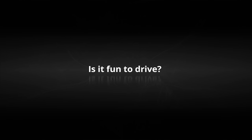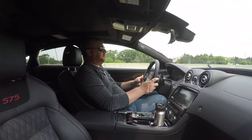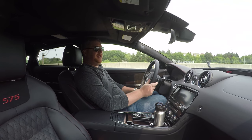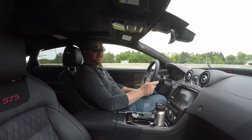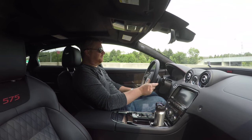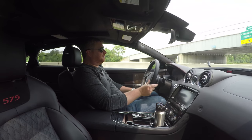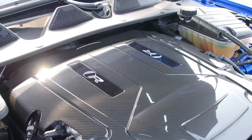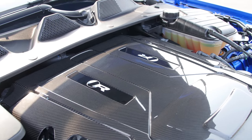Is it fun to drive? Well, it's a British luxury sedan, but it's a British luxury sedan with a 5-liter supercharged V8 with 575 horsepower. That sounds like this. So yes, it's very, very fun to drive for a vehicle of this size.